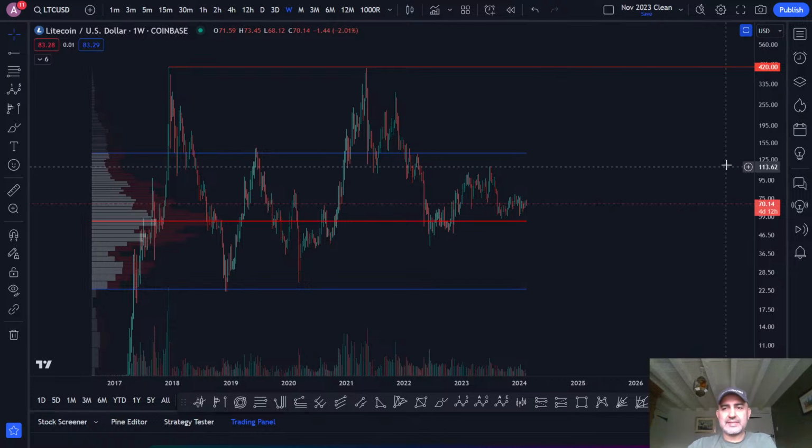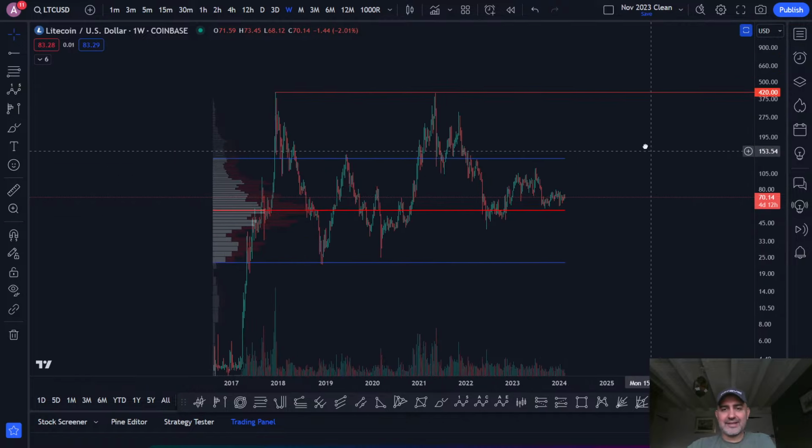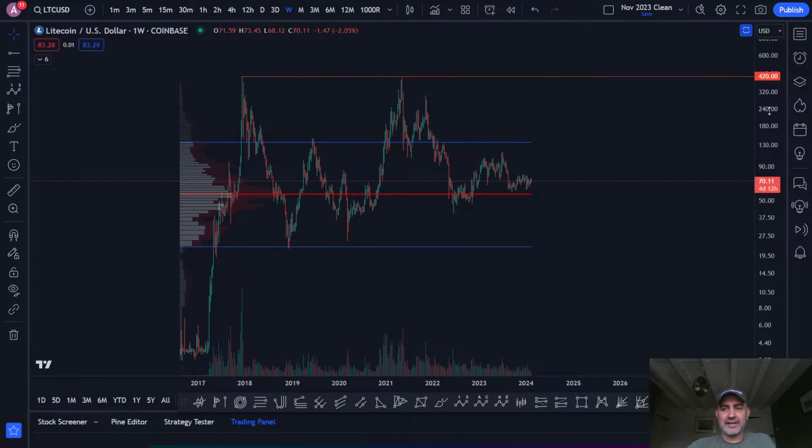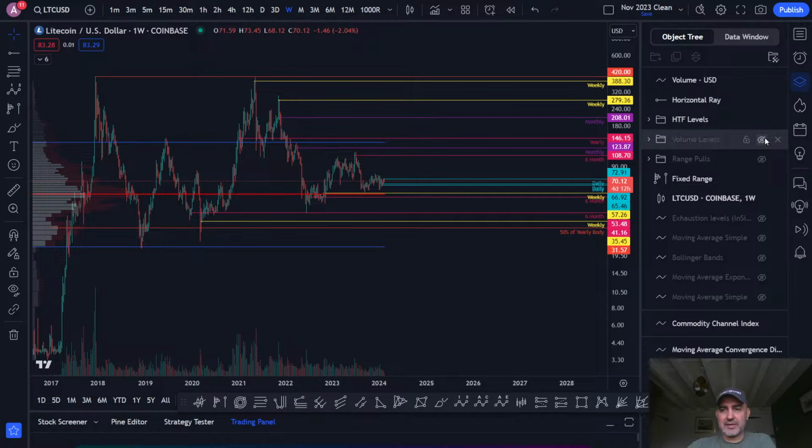Yeah, I don't know. I don't see any point at the moment. What Dan is saying, what's the point in buying this coin? I just don't see it. Like, look at it. We're in a range. We haven't made a higher high. There is a lot of liquidity above us and below us.